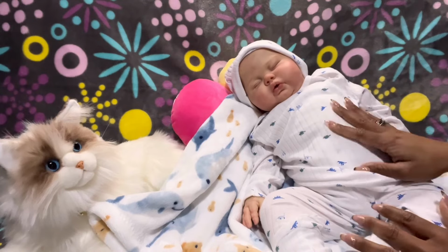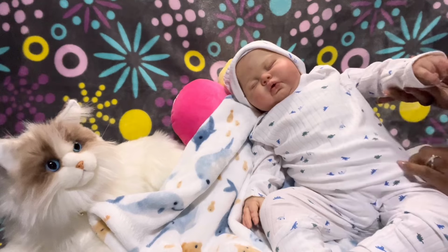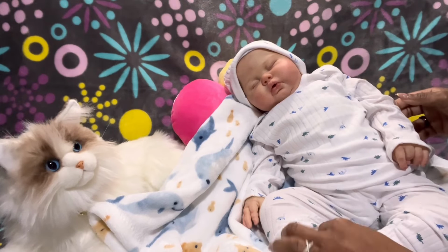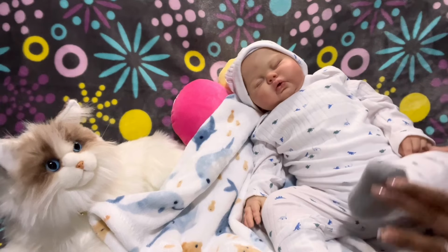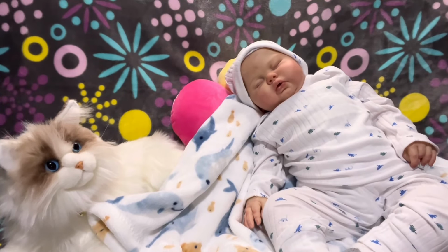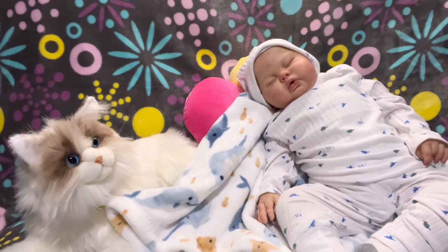But look at him. This is how he arrived, all bundled up in this cute pajama set. It's white with blue and green dinosaurs on it. And he is just chillaxing, okay? He's been chillaxing ever since he got here. It has been no problem.